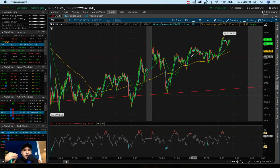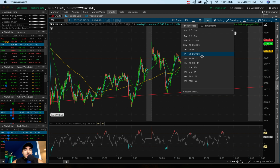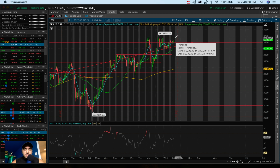We took out 3,220 again. We actually held it as a new support literally an hour ago, and we started rallying, which is very, very good. We ended up holding 3,220 old resistance as a new support, which is good news for the bulls heading into the weekend. If it holds, that is. We still have another hour 15. Anything can happen. But if this holds and we rally into the close, guys, and heck, if we even take out 3,240, which is the big resistance coming up, that's going to be fantastic, right?